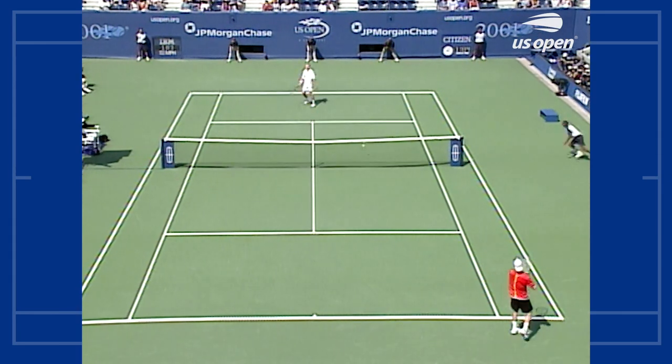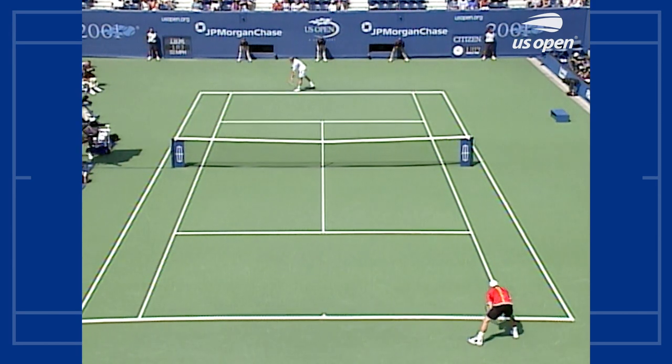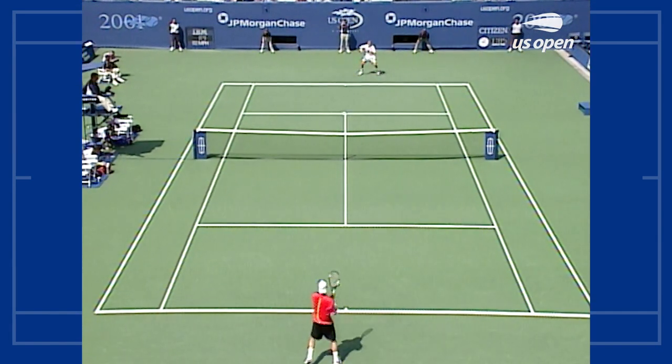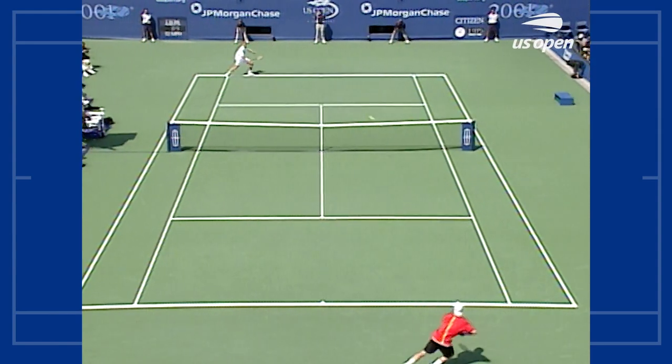A little bit of the magic of Hewitt. We've seen the steadiness and some of the spectacular passing shots. He can be a creative player as well. Well, here's a chance early in this third set for Hewitt to get the early break again.